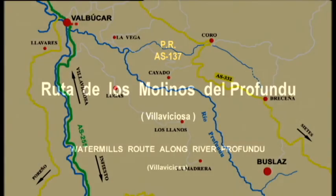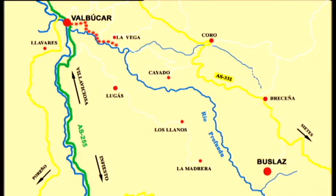In just over 7 kilometers, you'll come across some lovely countryside and also several old watermills. Some still contain ruins of the old machinery that is now part of Villaviciosa's history and ethnography.